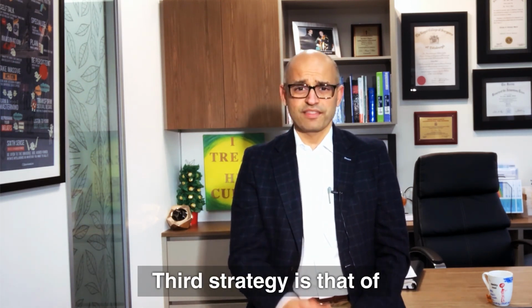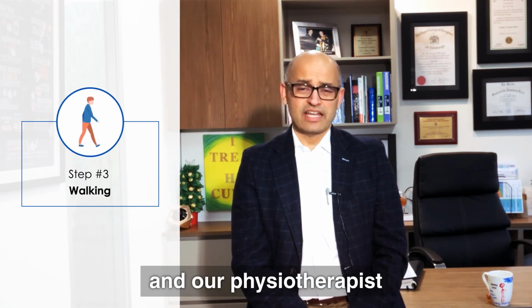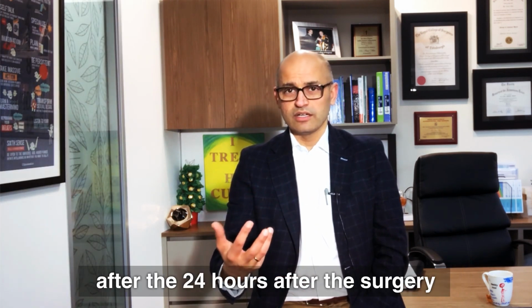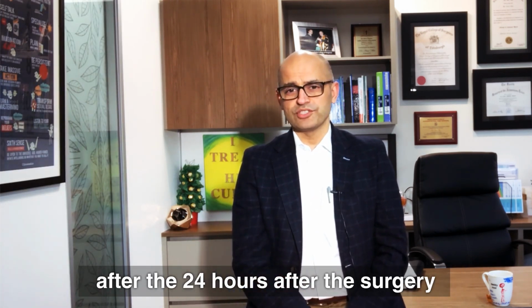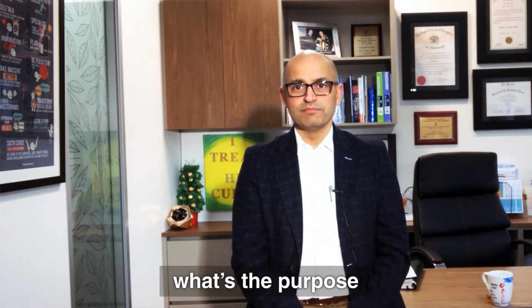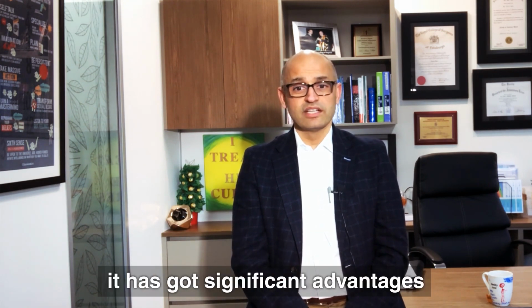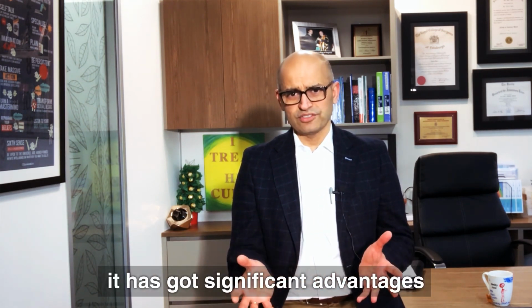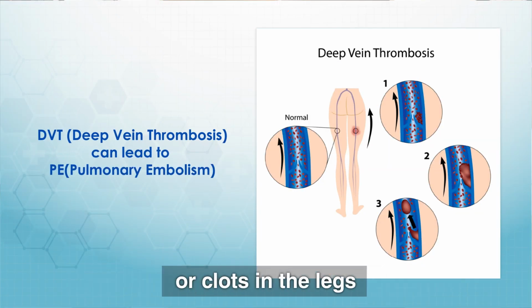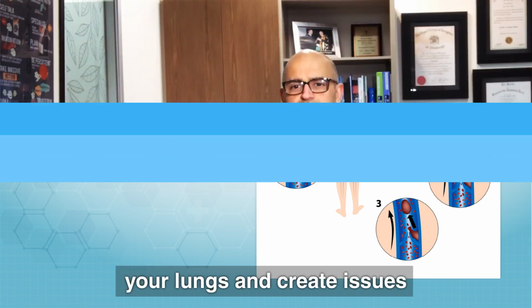Third strategy is that of walking. Now, walking is amazing, and our physiotherapists, after the 24 hours after your surgery, will meet you. They will explain to you what the purpose behind walking is, and gentle walking has significant advantages. It reduces your risk of developing DVT, deep vein thrombosis, or clots in the legs, which can travel up to your lungs and create issues.